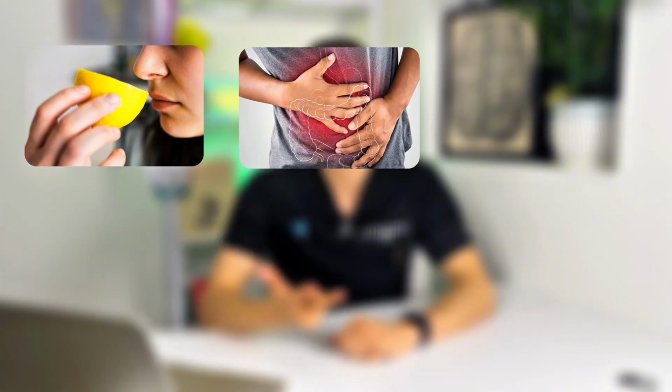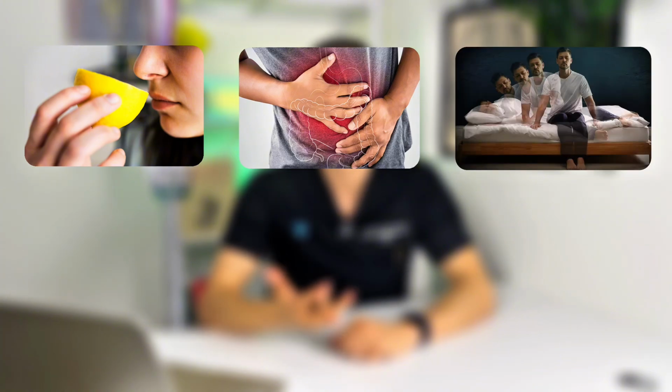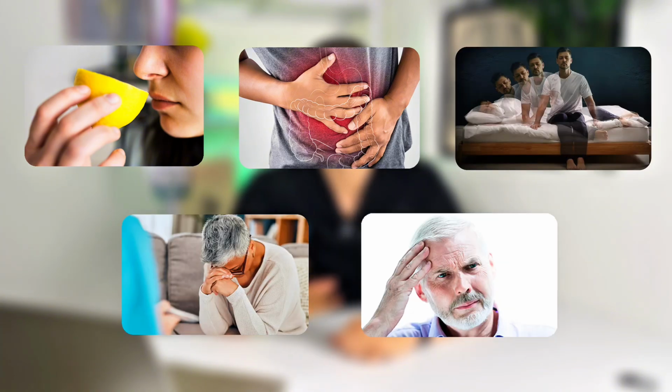But Parkinson's isn't just about movement. There are also non-motor symptoms, which often appear years before tremors. Loss of smell, constipation, REM sleep behavior disorder, depression and anxiety, cognitive decline in later stages. This is why early detection can be tricky. Many patients don't connect a poor sense of smell with the future diagnosis of Parkinson's.